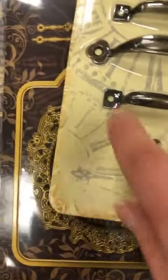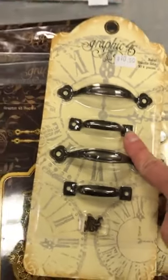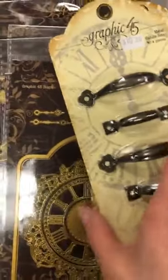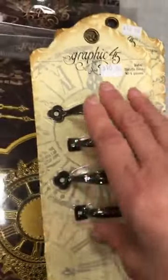So these, you would just put brads in to hold them onto any of your mini albums or any of your constructed projects. Okay, so these are really cool. And Chantal says they're in one of the kits from this month.